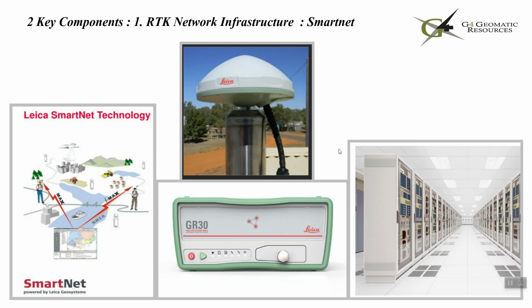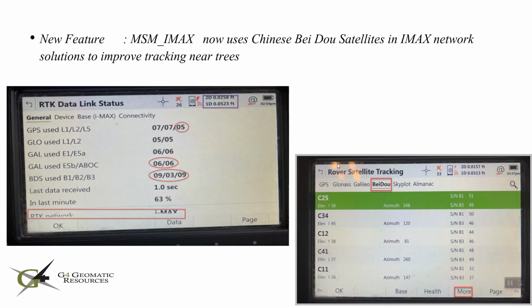So let's talk more about what happened to Smartnet over the last couple of months. Before, if I was running an MSN iMAX or an iMAX correction, previously to April of this year, the BeiDou satellites were not incorporated in the iMAX network solution. So we took our rover out, dialed in, used the iMAX correction, our CQ quality came down, and here's a screenshot. It shows that at this point in time, we're tracking the B1, B2, B3, and at that point it's tracking 9 of them, and it's also incorporating the AltBOC, which is triple frequency for Galileo, and here the L5 is the triple frequency for GPS.